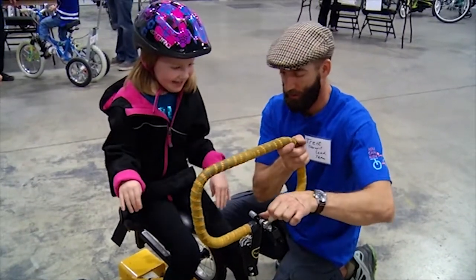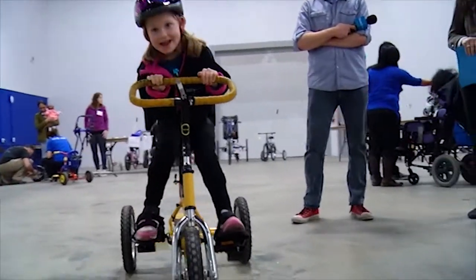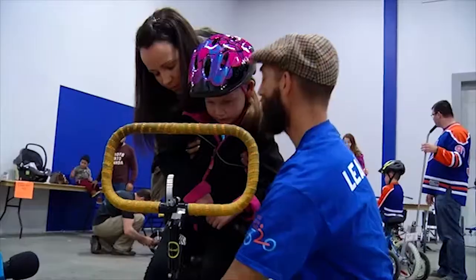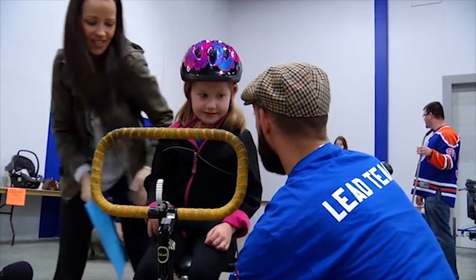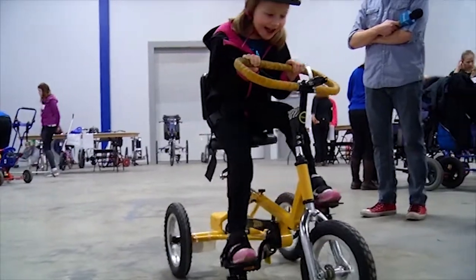If it wasn't for this program, how much do you figure it would cost to get a bike like this custom made? Thousands. When you have a kid with a disability, they need all kinds of different equipment, but unfortunately they grow as kids do. You'd spend a whole ton of money on a bike that maybe works for a year, and then you're stuck with a piece of equipment that you can't use anymore.